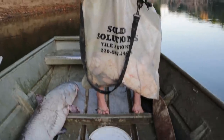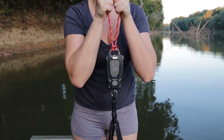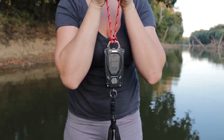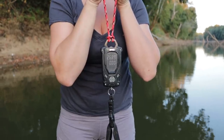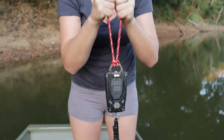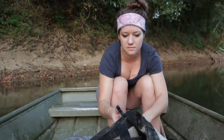All right, we're off the ground, and off balance. Like I said, it takes a bit. Right now it's saying 16, and I'm out 23, 26. I was gonna say, it's close to 30. 26, we're gonna go with 26. And then we're gonna add this big old fish, which I'm thinking is 30 plus.